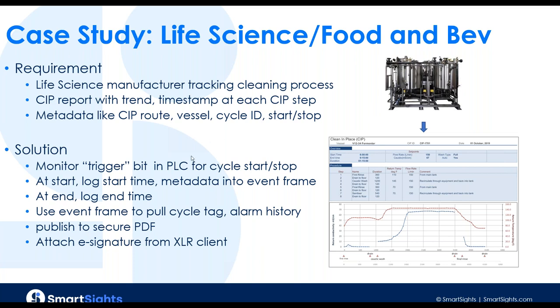And XLReporter does this by looking at live data in the control system and looking for a signal that determines when a process is starting or stopping. When a process starts, such as a clean in place of a liquid bearing vessel in a food and beverage solution, it can take down metadata about that discrete event: the vessel that's being cleaned, the operator who was logged into the machine at the time, and the route that the cleaning solution is taking through the pipe system. You can capture all that into the report along with set points about what's supposed to happen according to a particular recipe at certain points in the process.